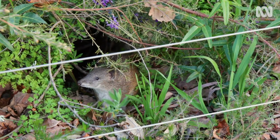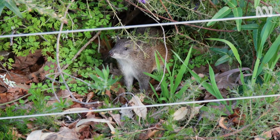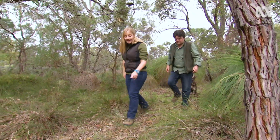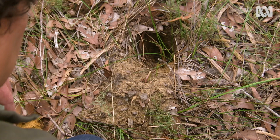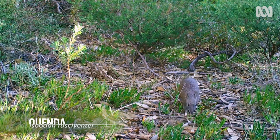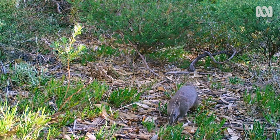Leonie has been paying close attention through her research to the role of a particular native critter. So you can see that there's quite a few diggings going on here, Josh. And this is a really good example. Now that's not from a rabbit, is it? No, it's from a Quenda. So a Quenda is a type of bandicoot. And we thought the Quenda used to be part of the southern brown bandicoot complex, but it's its own unique species, endemic to southwest WA.